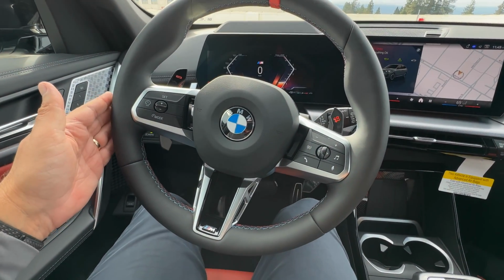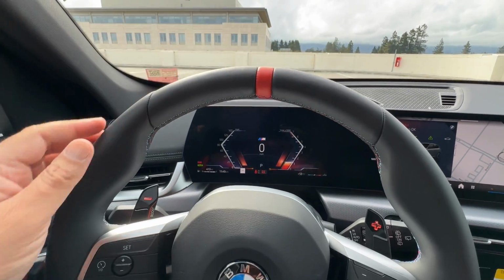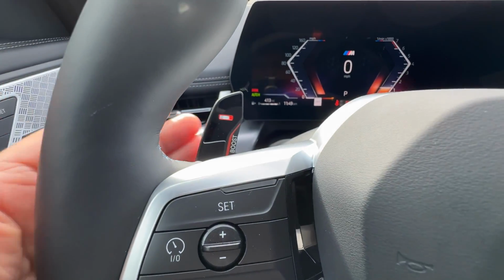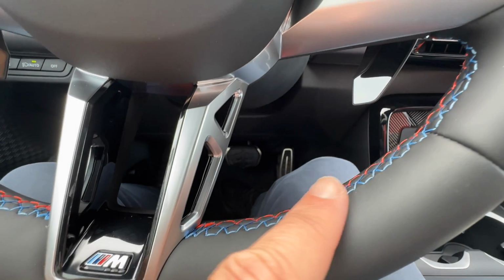All right, so in front of me, the M Sport steering wheel, and you have a red stripe at 12 o'clock. You do have shift paddles as well, and a boost function. M badging down here, and of course, M stitching now.